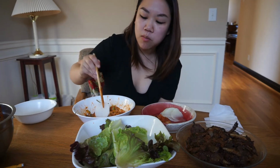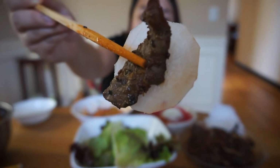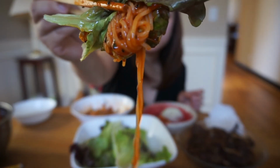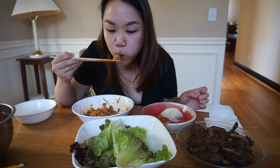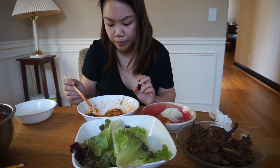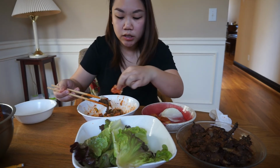I guess I should do some of this action. Noodle wrap. Oh, dropped some. I knew that was going to happen. There's something gingery. Does gochujang have ginger in it? I don't think I put anything ginger. Ooh, starting to get spicy.